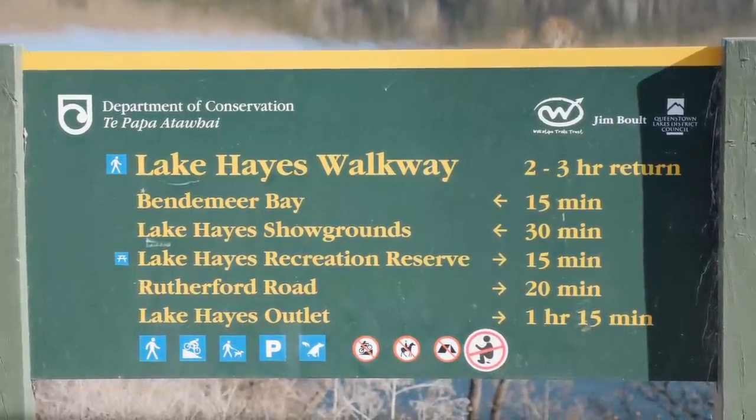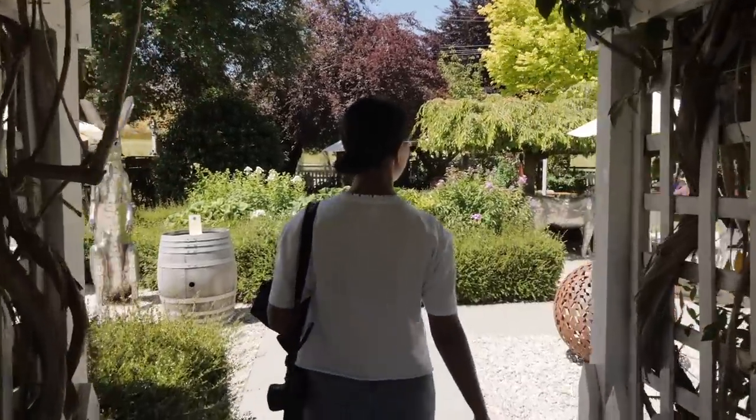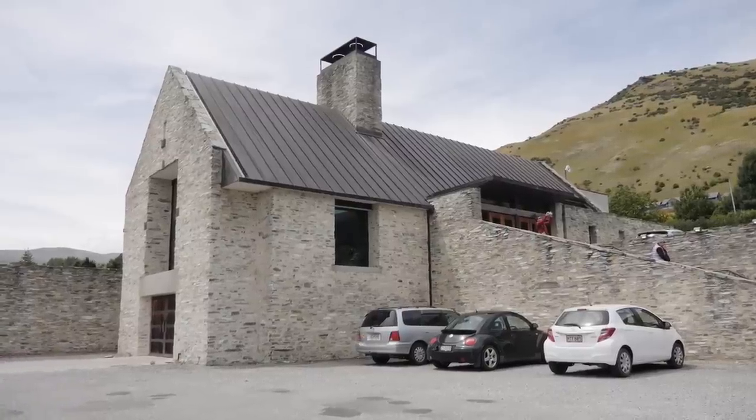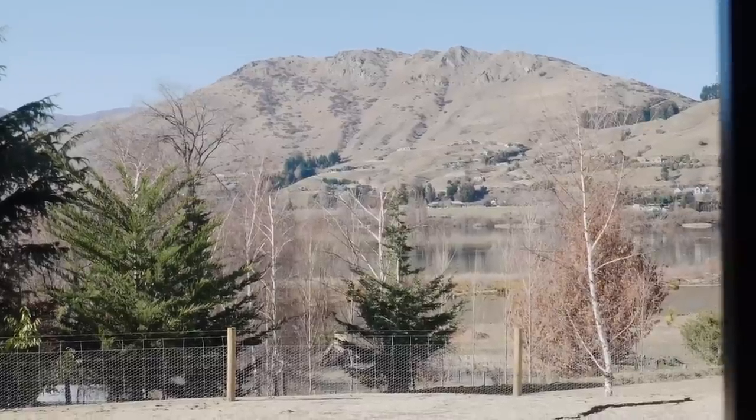We'll see how we're feeling, but I think we might wine and dine for these last few days because we're probably closer to Arrowtown at this point, about 10 to 15 minutes back to Queenstown, and Akarua, which is one of our favourite spots, is just around the road. And then also Amersfield is, I think, literally just over on the hill over there as well.